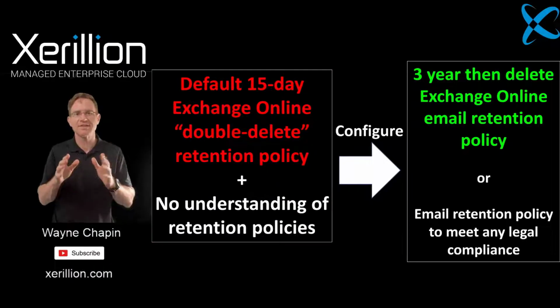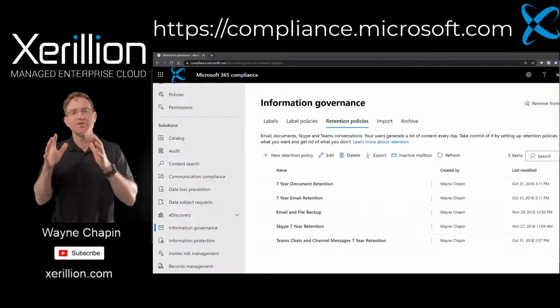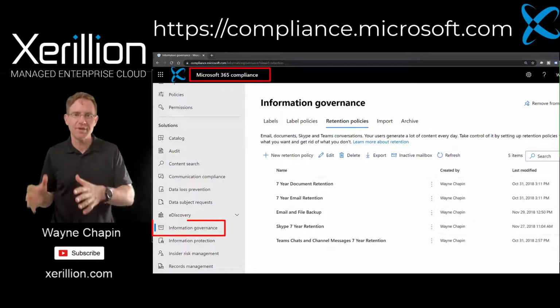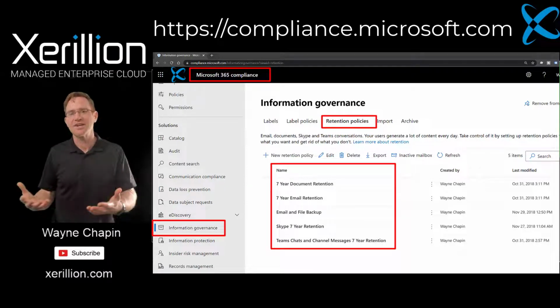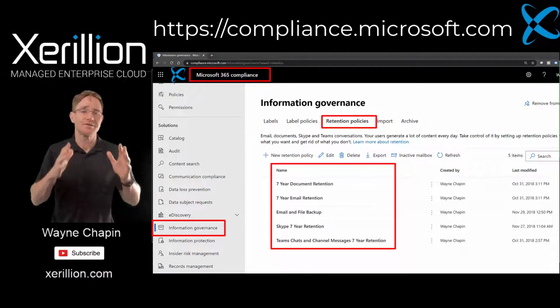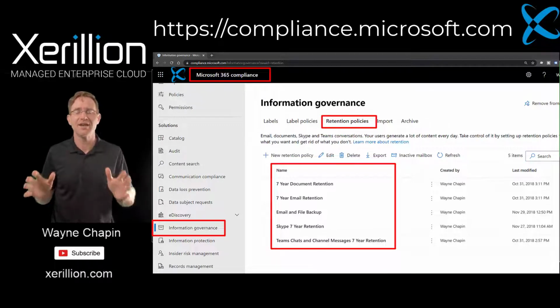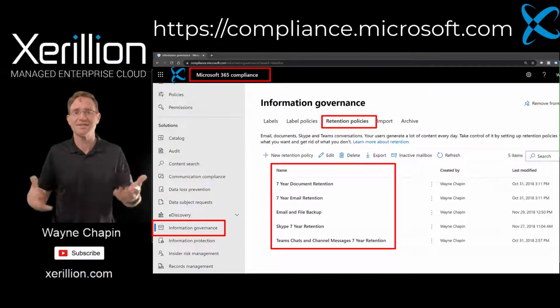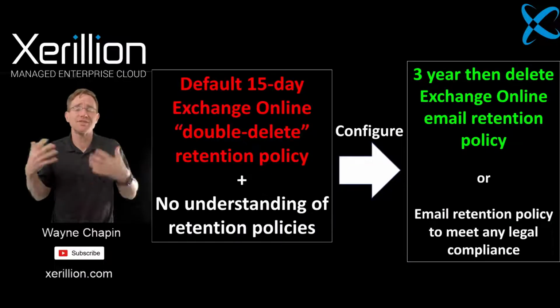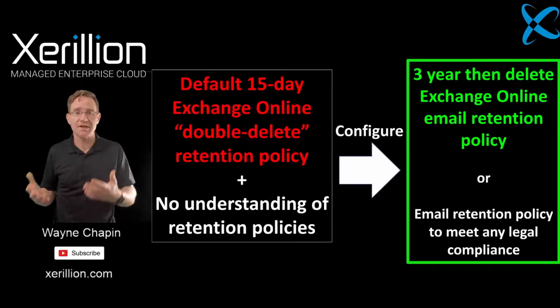What we do for clients is we adjust the default behavior to a defined retention policy of keeping the email for 3 years and then at the end of 3 years, delete it. So what this protection does is no matter if a user double deletes an email, it'll be retained for 3 years, not the 15-day default retention policy. And then at the end of the 3-year retention policy, it gets deleted permanently. You can also choose to extend your retention policy. You can go from a 3-year retention policy to 7 years.